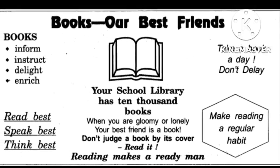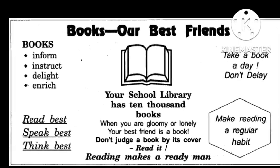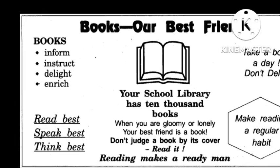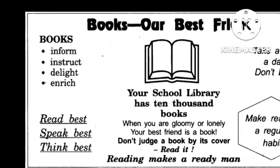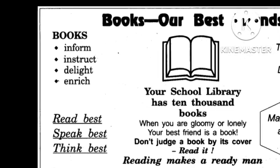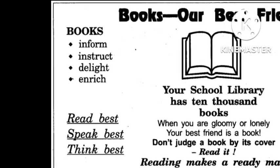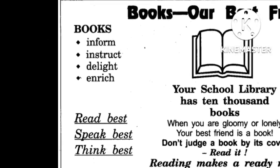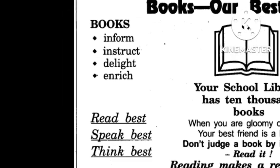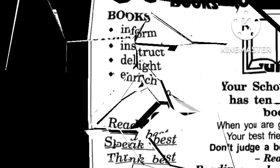When we come to the left, so as to balance the right with the left, you have these pointers. Do you see these pointers? Books, and there are 4 pointers beneath it. Books inform, instruct, delight, enrich. So these are the purposes that a book serves. And at the bottom left you have again 3, you have used underlines here. Read best, speak best and think best. These are the 3 attributes that we develop by reading books.